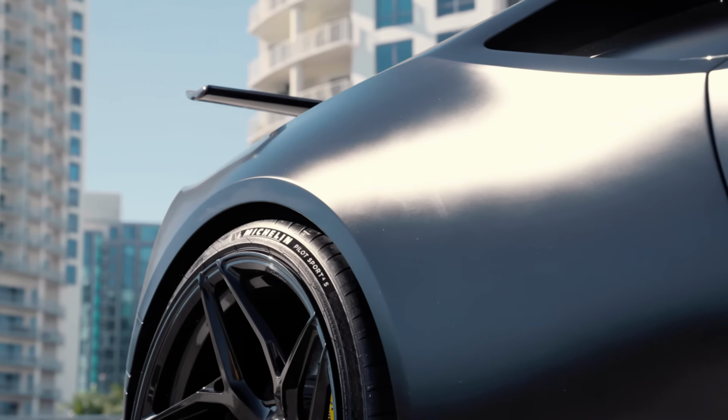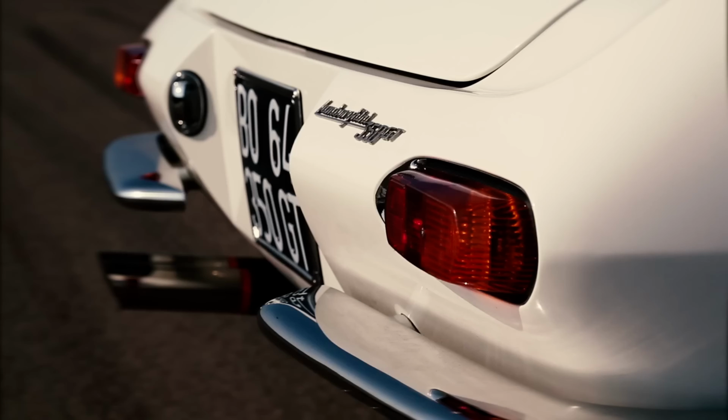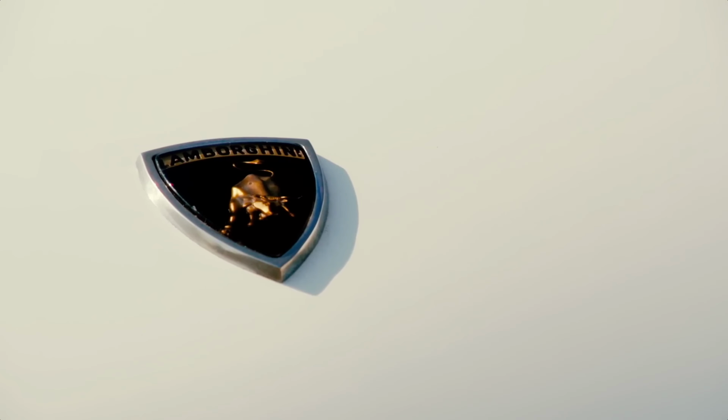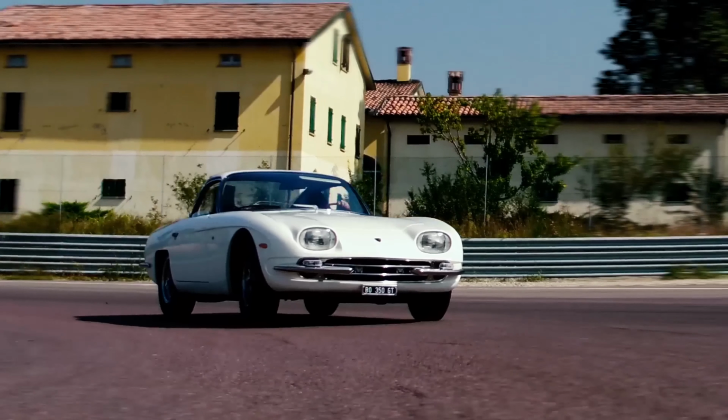1960s, the birth of the Bull. 1. Lamborghini 350 GT, 1964 to 1966. Lamborghini's first production model was a statement of war against Ferrari. Equipped with a 3.5L V12 engine developed by Giotto Bizzarrini, the 350 GT produced around 280 horsepower. With elegant fastback styling by Touring Superleggera and advanced independent suspension, it redefined the Grand Tourer concept. Only 120 units were built, just enough to prove that Lamborghini was a serious contender.